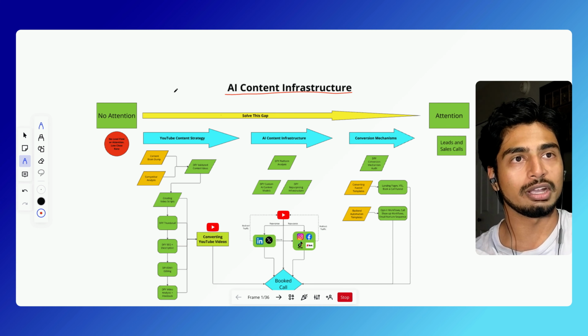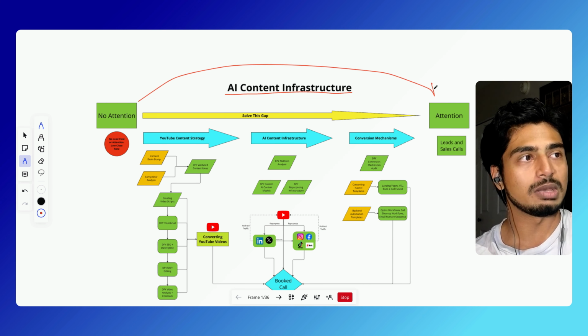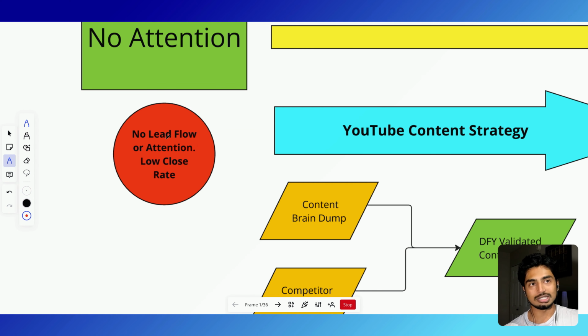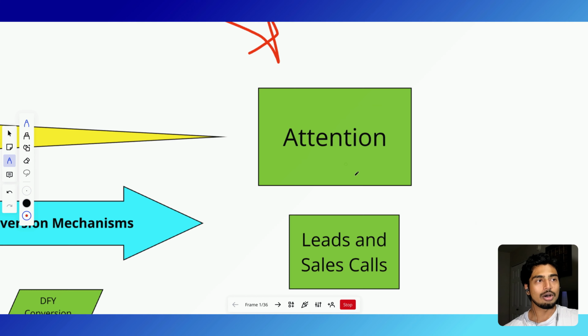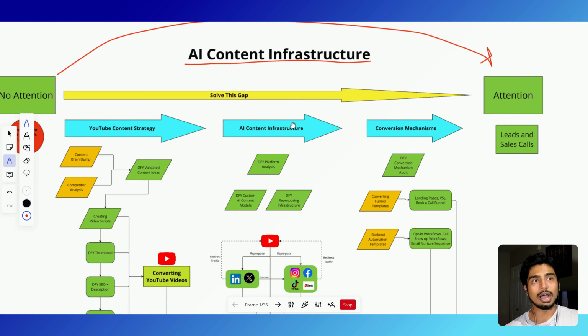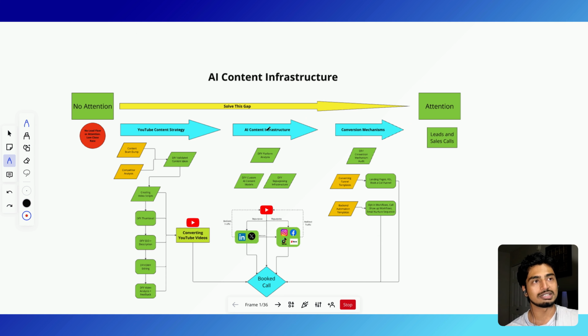All right, the whole goal here is, again, solving a whole gap. We're taking people from no attention to attention. Specifically, people before working with us and installing this infrastructure have no lead flow, no attention, and a low sales call close rate. Now they have attention, they have leads, and they have sales calls, which is all they need. That's why they paid us. All right, so how do we actually solve this entire gap?